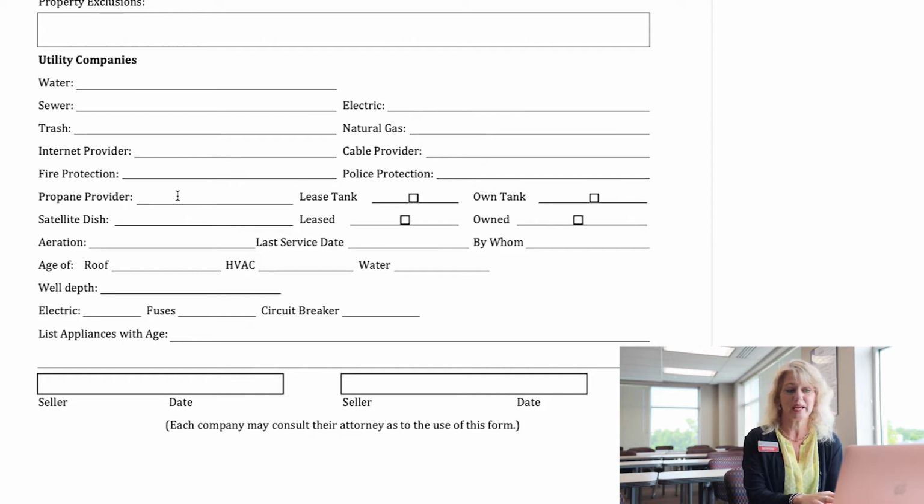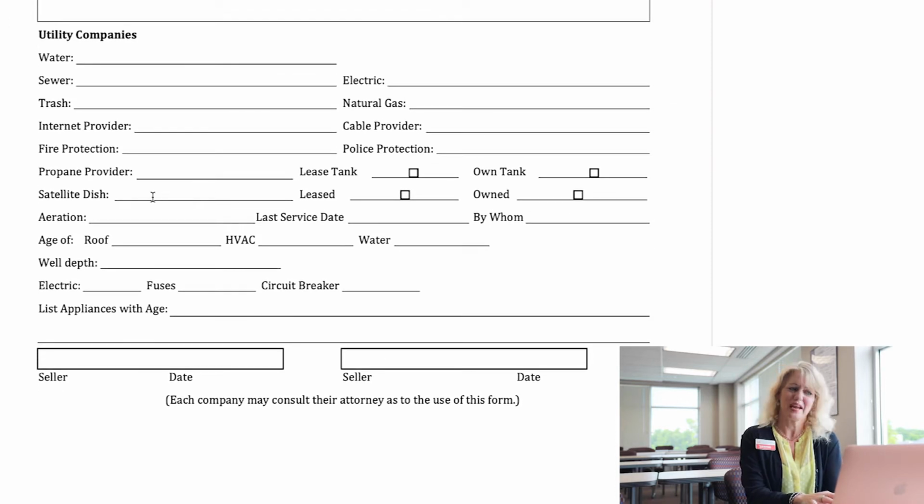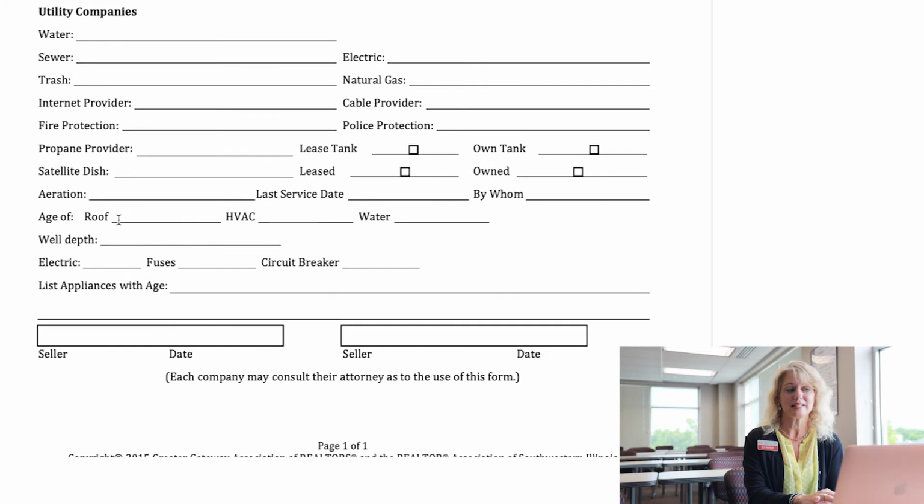If they have propane, that provider. Do they lease the tank or do they own the tank? If they don't have propane, just put N/A. Satellite dish, if they have one, include that information here. If not, N/A. Aeration, that's the septic tank.